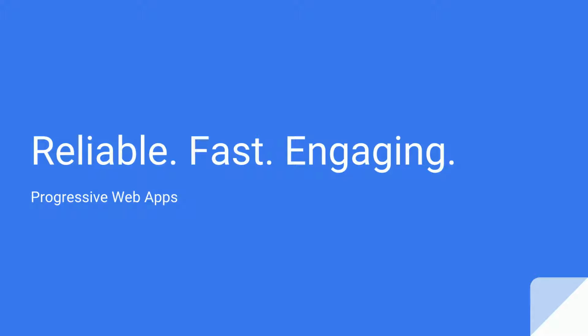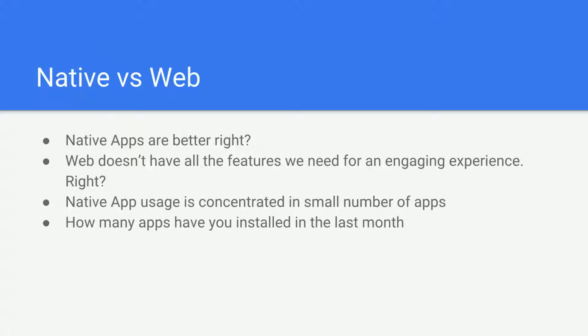Reliable, fast, engaging. There's been a big debate: do we need a native app? A lot of times the answer has been absolutely 100% yes. There are a lot of features that native apps have that the web just cannot compete with. So native apps are better, right? The web doesn't have all of the features we need for an engaging experience, right? Well, that has been the story in the past, but today the story is really starting to change.